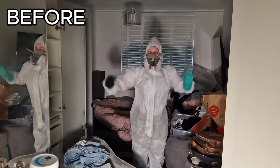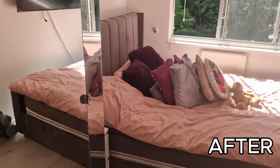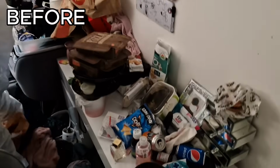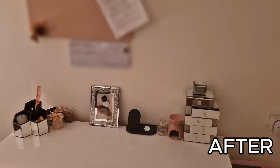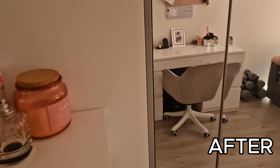The bedroom. You can see the bedroom. Very good. Yeah, I like it. Cozy. Still needs to change the bedding and all of that, but she said she'll do that, so that's great. Yeah, happy with how the bedroom turned out.